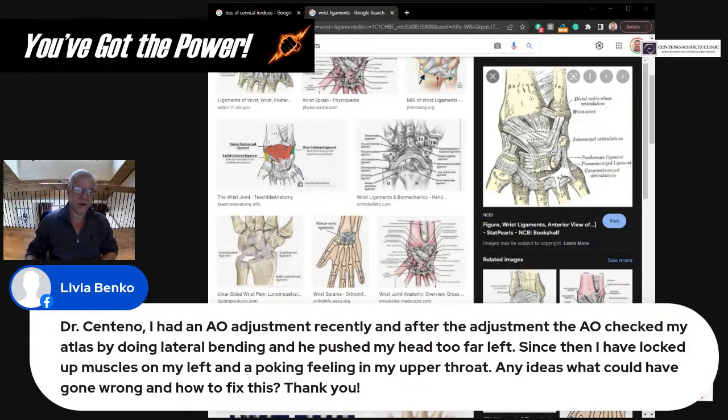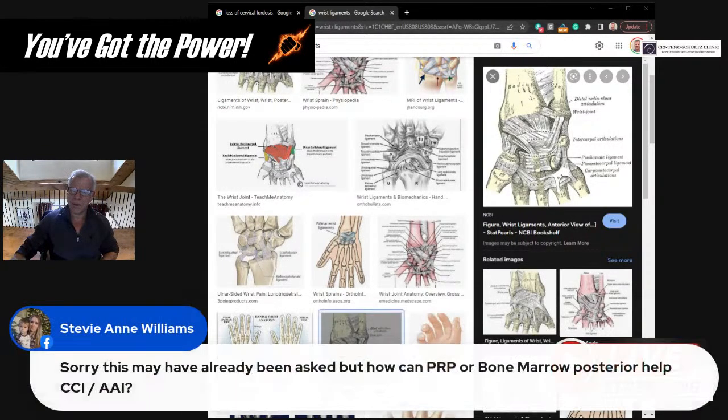Dr. Centeno, I had an AO adjustment recently, and after the adjustment of the AO, I checked my atlas by doing lateral bending, and he pushed my head too far left. Since then, I've locked up muscles on the left and a poking feeling in my upper throat. Any ideas what could go wrong? Well, Livia, if you've got instability, it's possible that something may be out of place. Maybe that's not the right AO person for you. So maybe find another AO person who can see if you're out of place in the upper cervical spine since it was pushed like that. But it would probably be an indicator of instability.